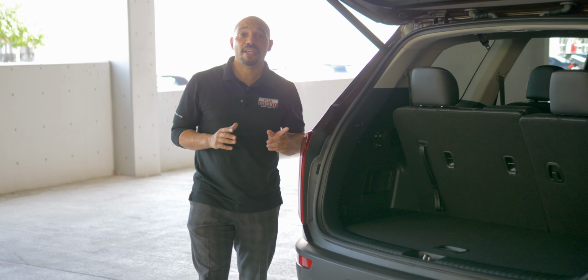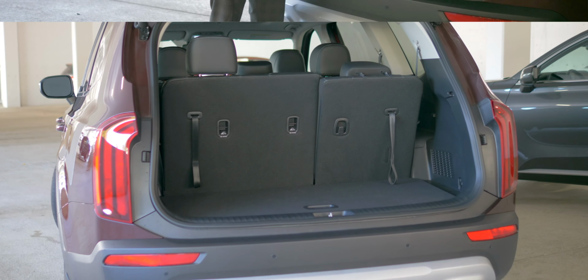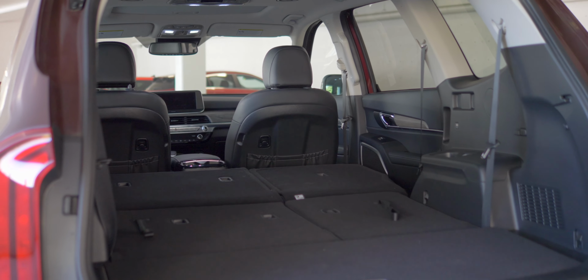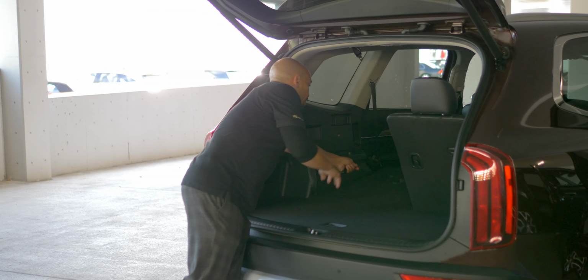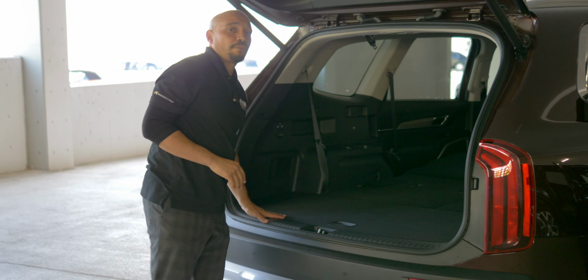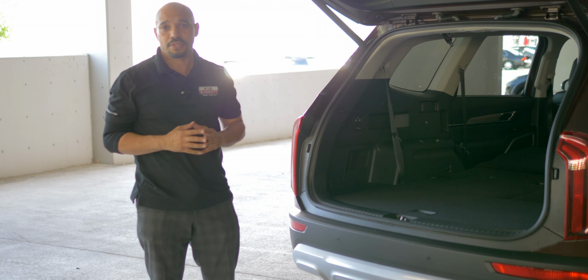However, Kia has the advantage here. There's 21 cubic feet of space with the third row seat up. Putting the seat down, you have 46 cubic feet. And with the second row seat down, you've got 87 cubic feet of space, which is just a little bit more, which is what a lot of people want when they're using this for different purposes.